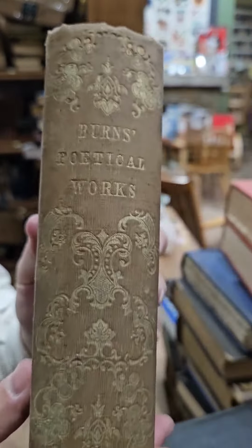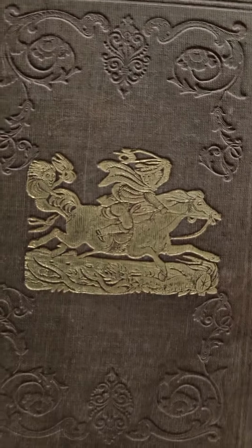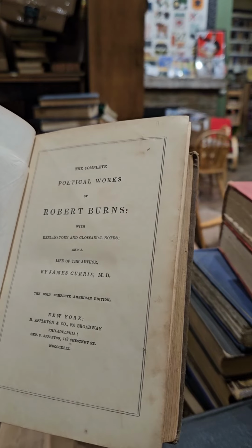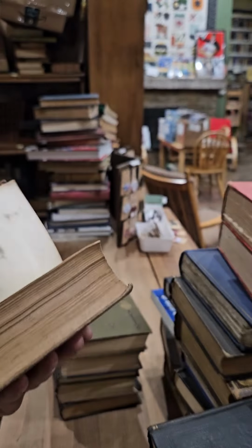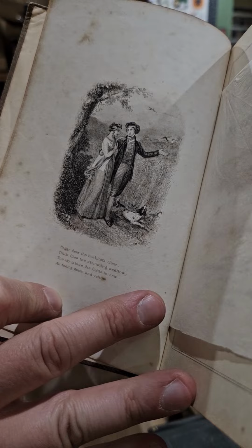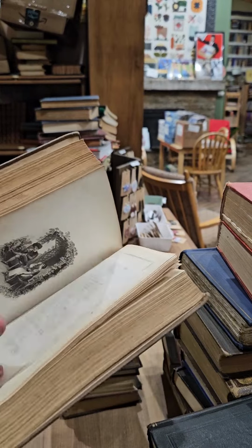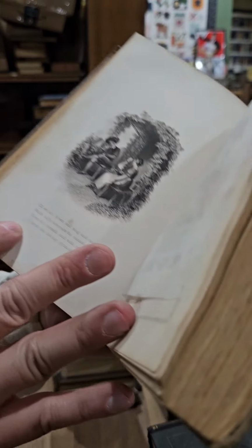We have Burns' poetical works. The complete poetical works of Robert Burns, published in 1849. Pretty little frontispiece. This one is illustrated. Let's see what that says.